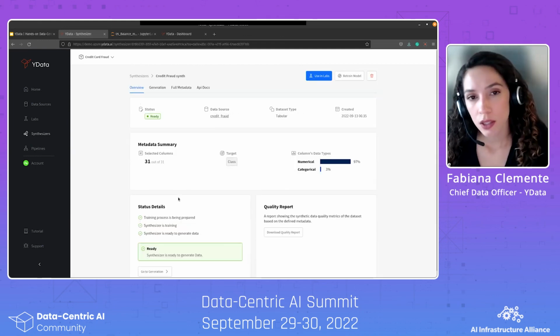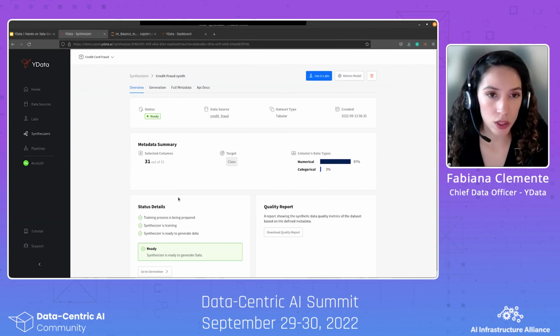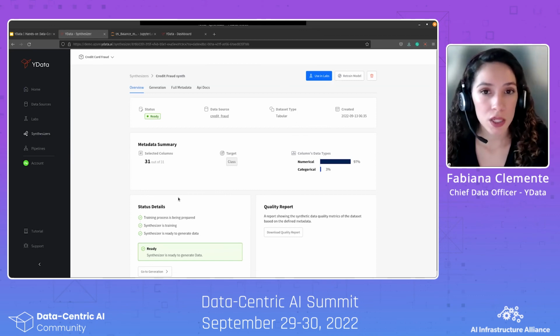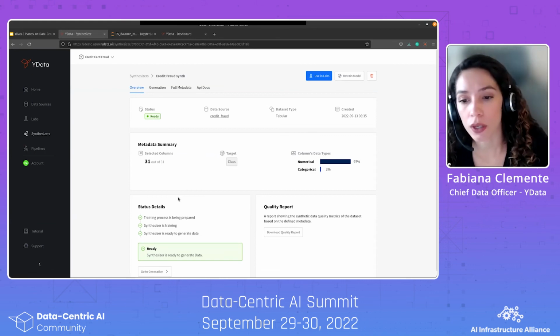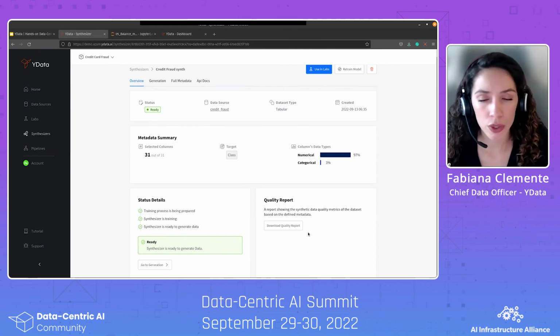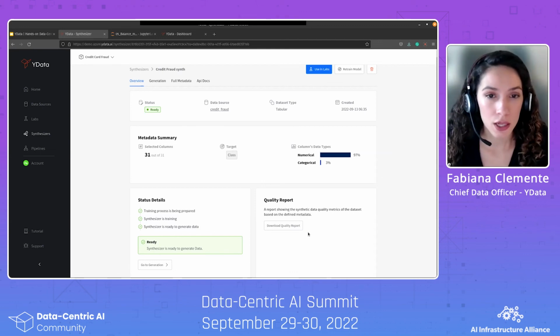So as you can see here, I already have a trained synthesizer. It is for a different data set, a credit fraud data set that you can also very easily find on Kaggle. Here, I train my synthesizer. Depending on the size of your data, it can take a few minutes or a few hours. I can have a very quick grasp on how my data set behaves. I also have access to a very detailed quality report with metrics at the level of fidelity, utility, and privacy.